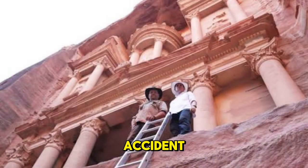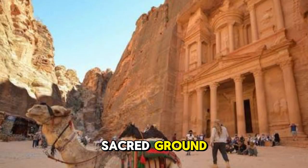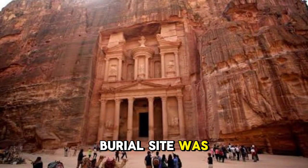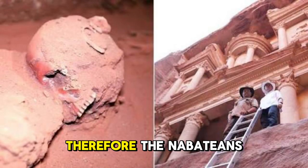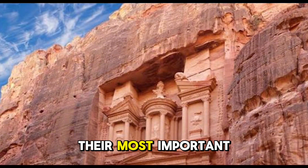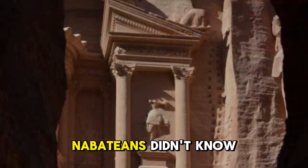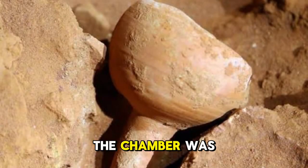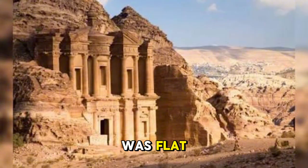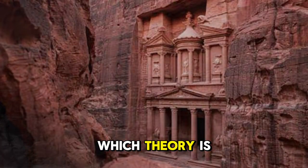Or was it accident? Some experts think it was intentional. Ancient people often built important structures on sacred ground. Maybe the earlier burial site was holy. Maybe it marked something special about the location. Therefore, the Nabateans chose it for their most important monument. But other experts disagree. They think the Nabateans didn't know. They think the earlier burial was forgotten. The chamber was sealed, the ground was flat. Therefore, it looked like perfect building space. We don't know which theory is right.